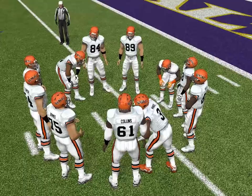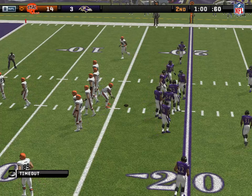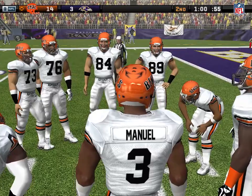Let's go. Here we come. The Bengals call a timeout. They have two remaining. Second. A little over a minute left. Ball on the 16-yard line.